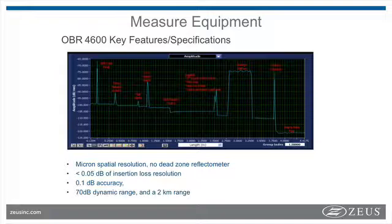In this network, it's easy to identify the quality of the connections, the location of a bad splice, and to see inside of a device like a coupler or a single grating that's been written onto the fiber. Some of the key specifications for the OBR 4600 include less than 0.05 dB of insertion loss resolution, a tenth of a dB in accuracy, a 70 dB dynamic range, and a measurement range of up to 2 kilometers.